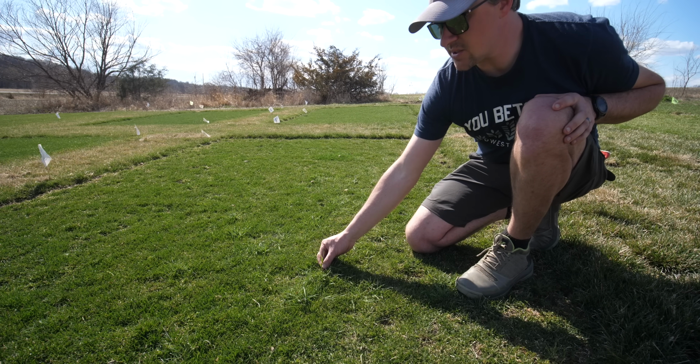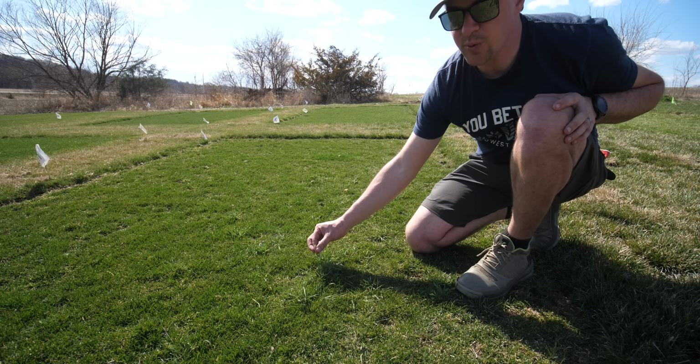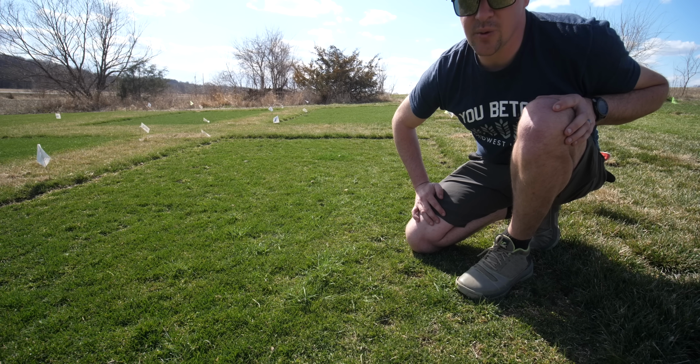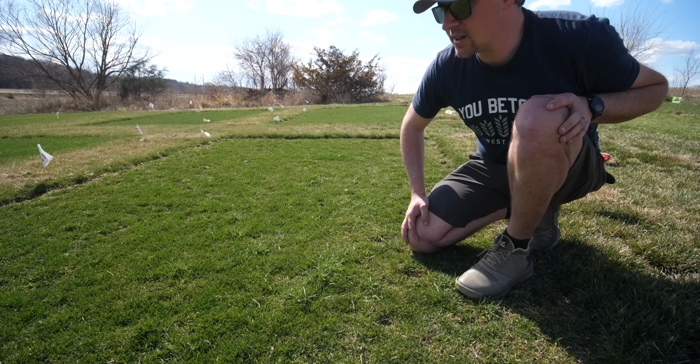But I'm not sure once I start mowing this and continue to mow at 3/4 of an inch this season, if this stuff would survive that or not. But I'm really not going to probably try to find out. I'd like to get rid of it and just start hand weeding these plots right now, sooner rather than later, to get a good start on it.